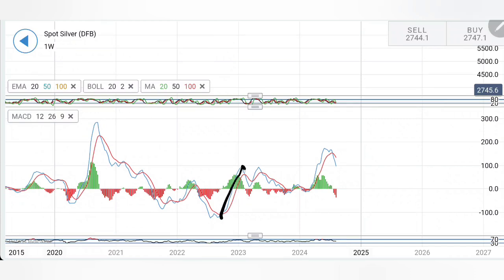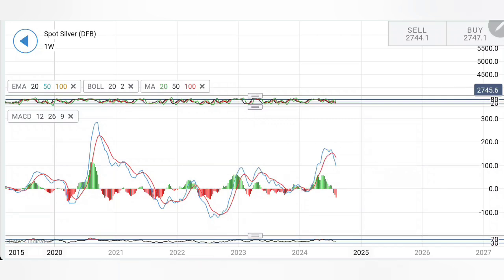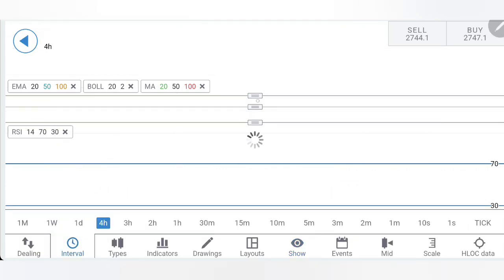Now look at the formation: rise, retracement, rise. I can treat this as a retracement coming off from the highs. There is a little downside available to silver as of now. How low? 26.25 levels should be very good support here. The RSI has dropped as well, which is again a sign of bearishness. So this is just on weekly charts. Let's have a look at other time frames.